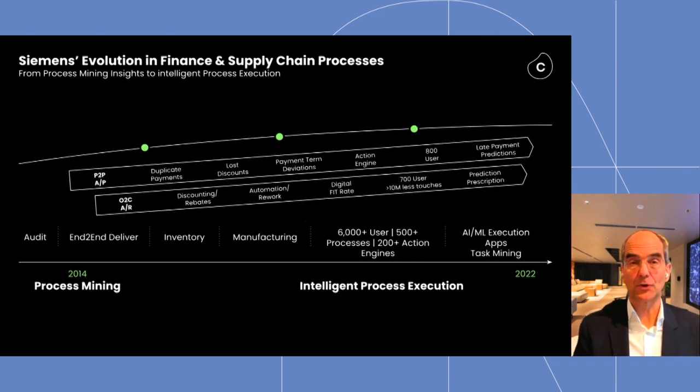The same applies for order management, order to cash, where we started in 2014 looking into the way how customer orders are processed and then continuously improving that process. And here one key message and key learning is that Celonis execution management is not a once-off approach to understand and improve processes, but it is a continuous journey where at Siemens there is continuous value by using Celonis for more and more advanced use cases.